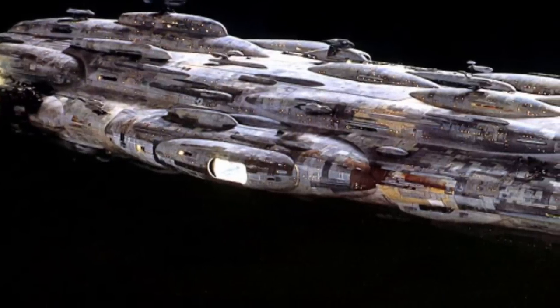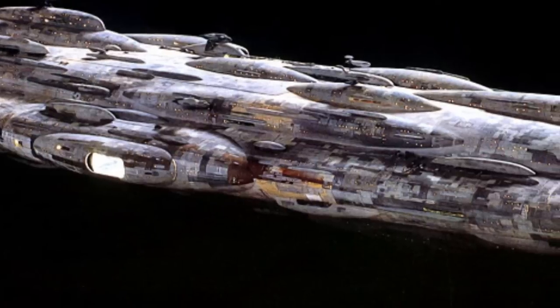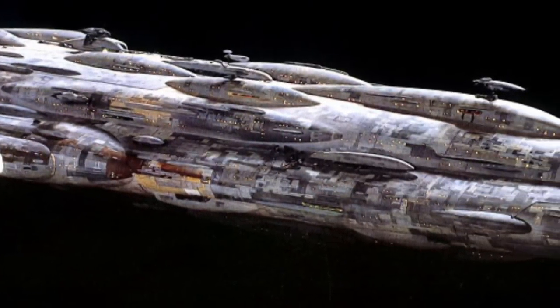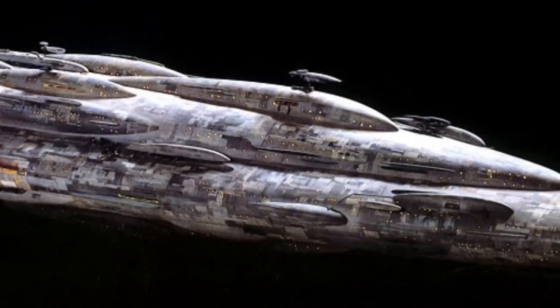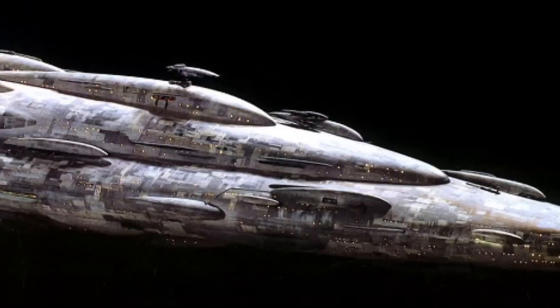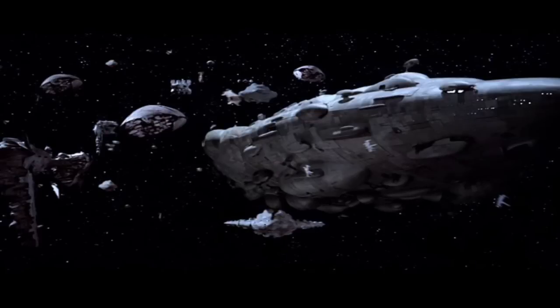Alright, next is defensive capabilities, and you guys know just how much I love to talk about how great Mon Calamari shielding is. And really, the Home One type really exemplified the Mon Calamari's dedication to strong defensive systems, with both a very powerful hull and very competent shields. And really, especially with their redundant shielding, I'd put the Home One up against any Star Destroyer, and I think it could outlast it in a battle, which is probably why Admiral Ackbar chose that to be the command ship during the Battle of Endor.